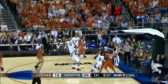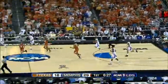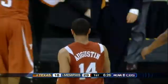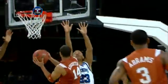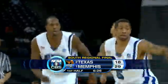That's the play right there. Best look of the game for Augustine. Jim, that's the offensive play right there. Penetrate and kick out to one of the jump shooters. Texas' first field goal in over 7 minutes. It's a 3. They score 5 unanswered out of that last break. Timeout, Memphis.